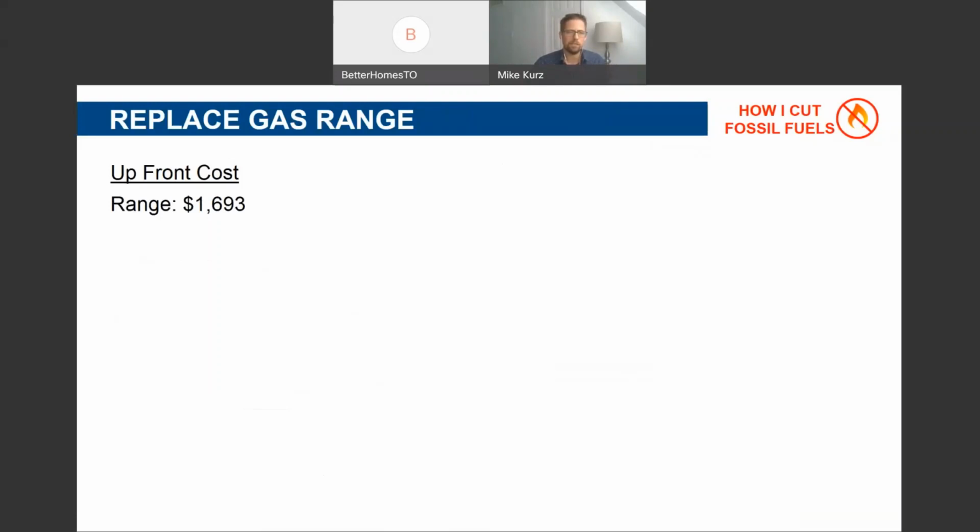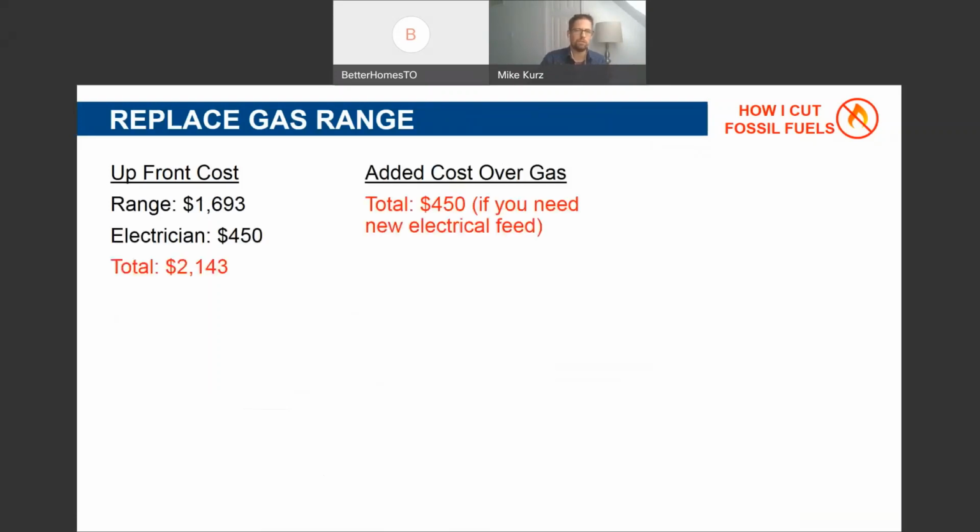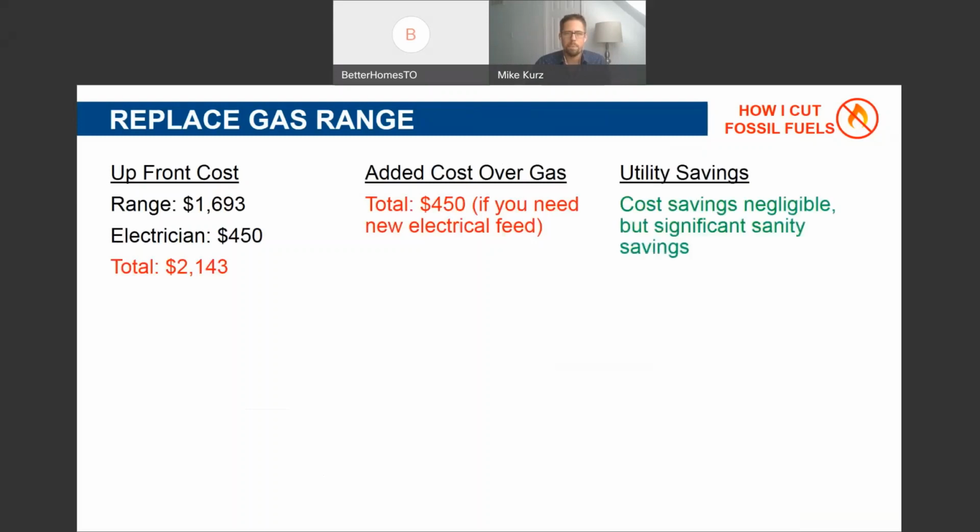So the cost: the range cost $1,700 and an electrician was $450. But I also noticed the exact same model in the gas version was the same price, $1,700. So if you're already doing a renovation or replacing an old stove, your cost is essentially zero, aside from if you need to put in a new electrical feed. In terms of utility savings, the amount of actual energy used on cooking is pretty low compared to other household utilities. So the savings were pretty negligible, but I did have really significant sanity savings.